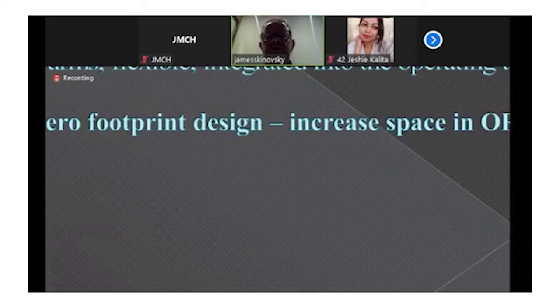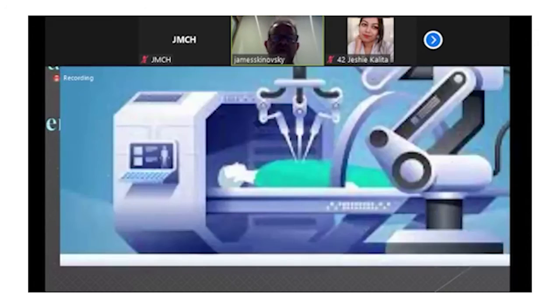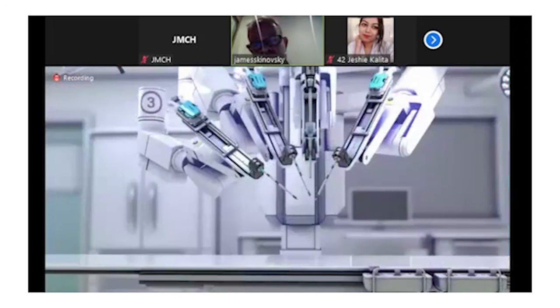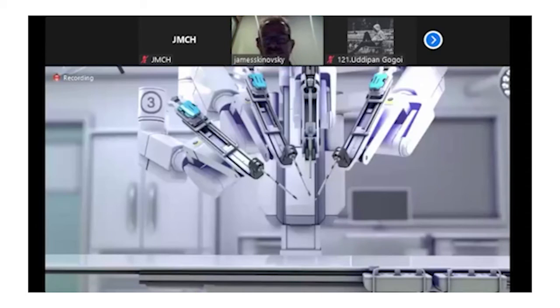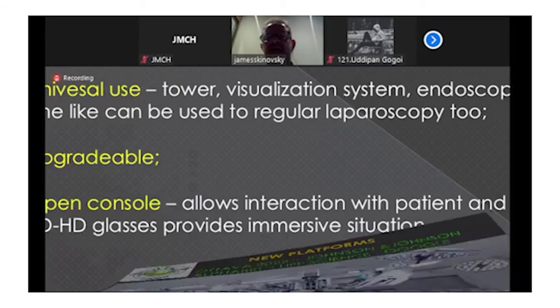The Johnson & Johnson company, along with the Alphabet Life Science company, a Google company, is going to release next year the Ottava. Ottava is a musical note, an Italian word. It's going to be a 6 arms flexible platform, a little big compared to the other ones, but it's going to be integrated in the operation table from Johnson & Johnson. Don't know the price yet.